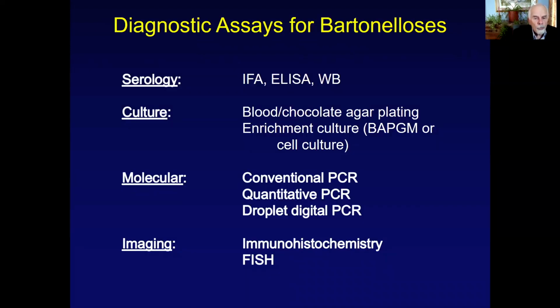So what's available for the diagnosis of Bartonella? In the context of serology, commercially, there's IFA test, ELISA test, and Western blotting test. In regard to culture, routine culture on agar plates is rarely successful. It can be, particularly if you've got an infectious disease physician like Dr. Jane Kohler, and you're dealing with immunocompromised patients, you can actually go to the bedside, obtain the blood, and put it on a blood agar plate and grow Bartonella if you incubate it under the right conditions and for a long enough period of time, which I've mentioned can be anywhere from 2 weeks to 6 weeks.